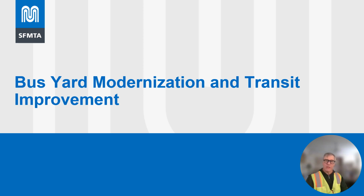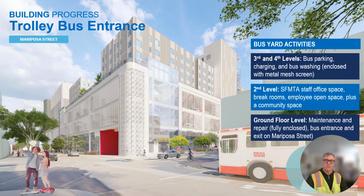The Potrero Neighborhood Collective developer team has proposed that the bus yard be redesigned as a 4-story enclosed modern yard that supports improvements in transportation through a number of key features. The project prioritizes strong public transit, one of the most important tools we have to fight climate change.